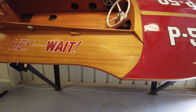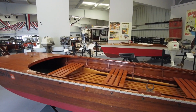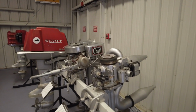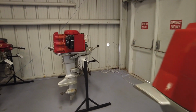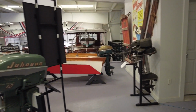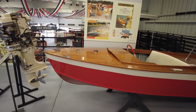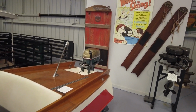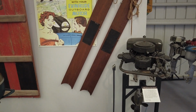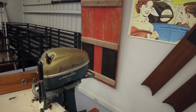Hey, wait. Look at the engine. This has got oars. Kind of a flat boat. Look at these water skis. It looks like it has ropes attached to them. There's a board. Look at this little bitty boat.